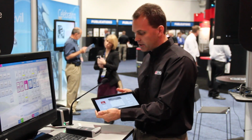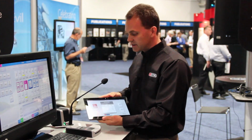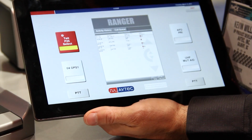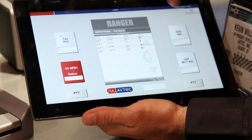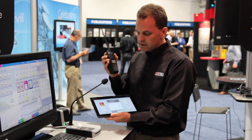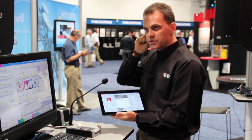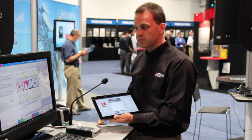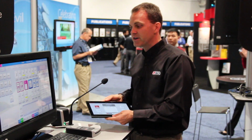So Ranger here is running on a Microsoft Surface tablet. You can have up to 4 radio channels connected. This is a live demo. It's fully operational today with our 3.0 software. You have here a Tait radio, so we have one of the Tait P25 Phase 2 radios here. You can see as I talk, you can see the VOX indication come through. You can plug in a USB headset, and I could listen to the audio, I could speak back and get back out to the radio. So this is an exciting development here. It provides a level of mobility that we really haven't seen before in our dispatch environment.